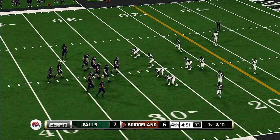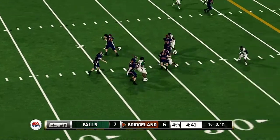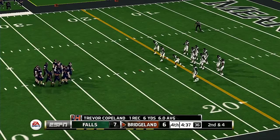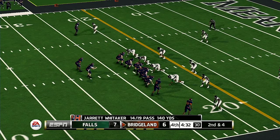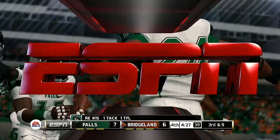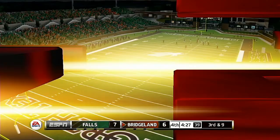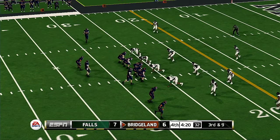First and 10. Ball on the 28-yard line. He goes out of bounds at the 22. He tackles him for a loss. Third and long here. And for the defense, if they get a stop, they've got a great opportunity to help put this football game away.